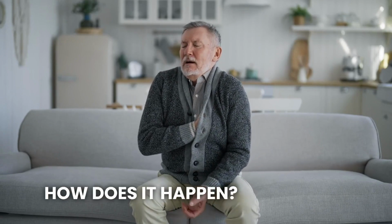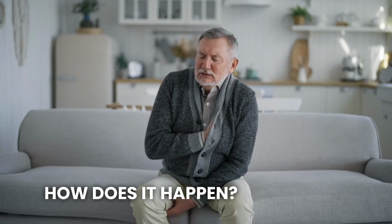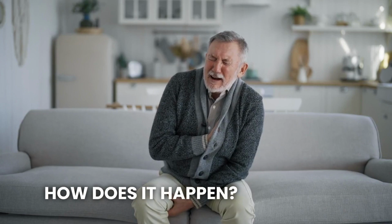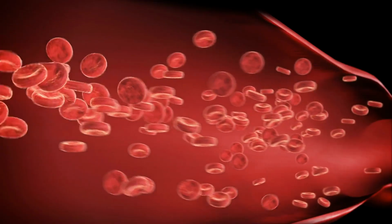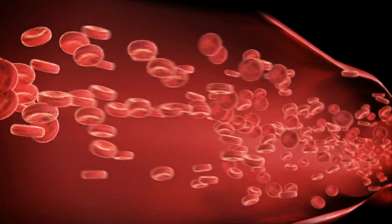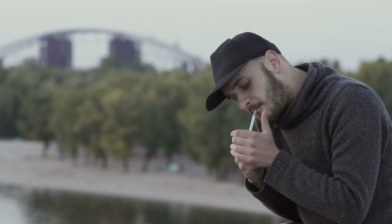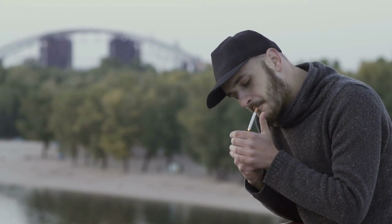How does atherosclerosis happen? The real causes. To understand how to clear out your arteries, it's essential to grasp how atherosclerosis develops. It starts with damage to the endothelium, the inner lining of your arteries. This damage can be caused by chronic inflammation, high blood pressure, smoking, or high levels of cholesterol.